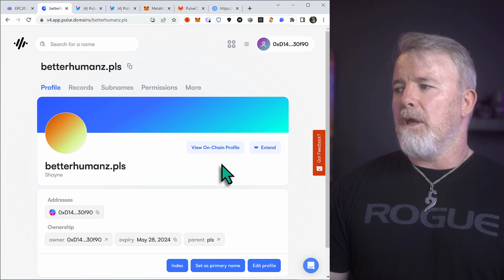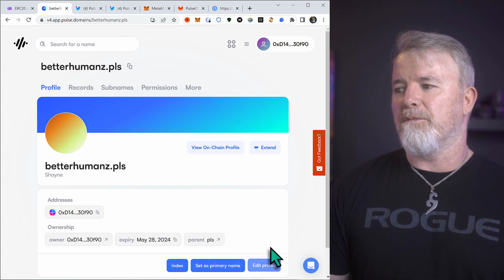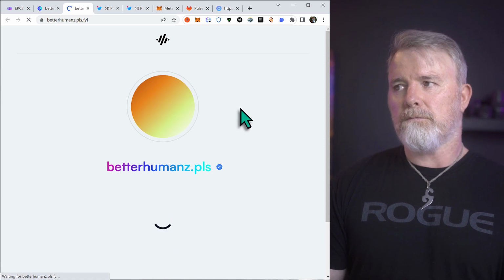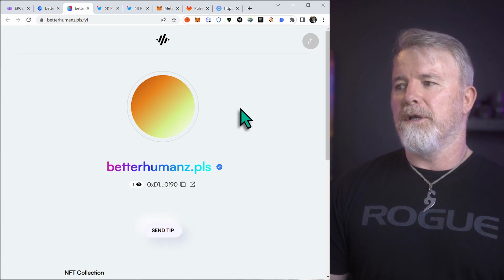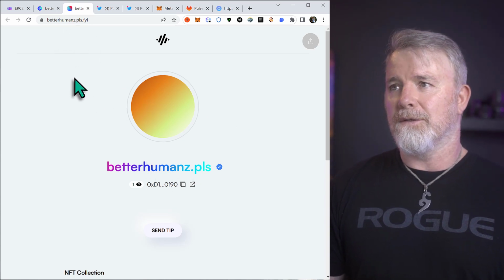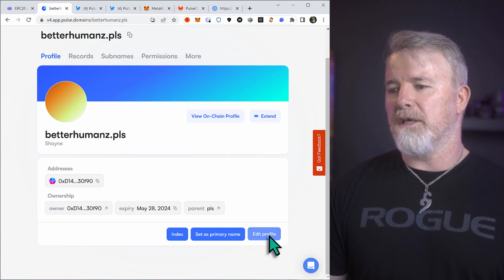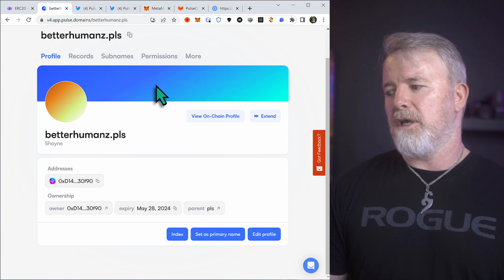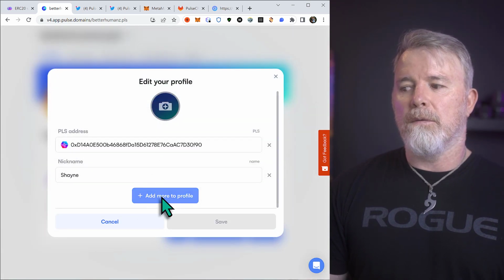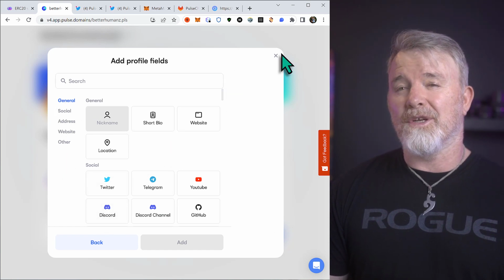So I'm not going to go through a tutorial on actually how to do the set as primary name and all that sort of stuff, but if you click on here, view on-chain profile, here's my little profile, right? I didn't add anything to it, but you can see it's got something that looks sort of cool. So if you go to edit profile down here, so you've got your name now, come down to edit profile. This is where you can come back and you'll be able to add more to your profile. So you can come back and you can do all that I showed you before. So you'll have that option on mainnet.